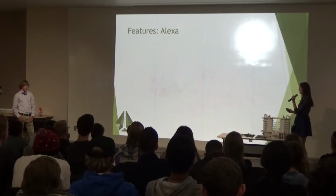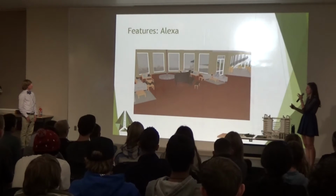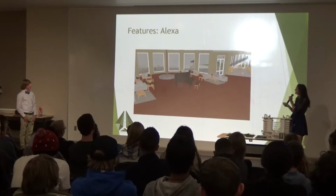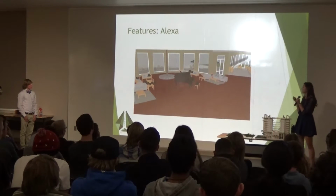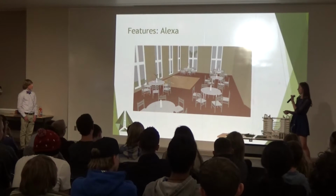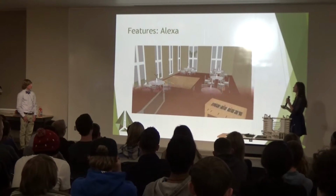Okay, so these are the features. So this is the main lobby. You can sort of see out into the bonfire area, and then over to the right, you can see that there's the staircase going to the 2nd floor, and that's the cafe as well. This is the ballroom, so for weddings and stuff.